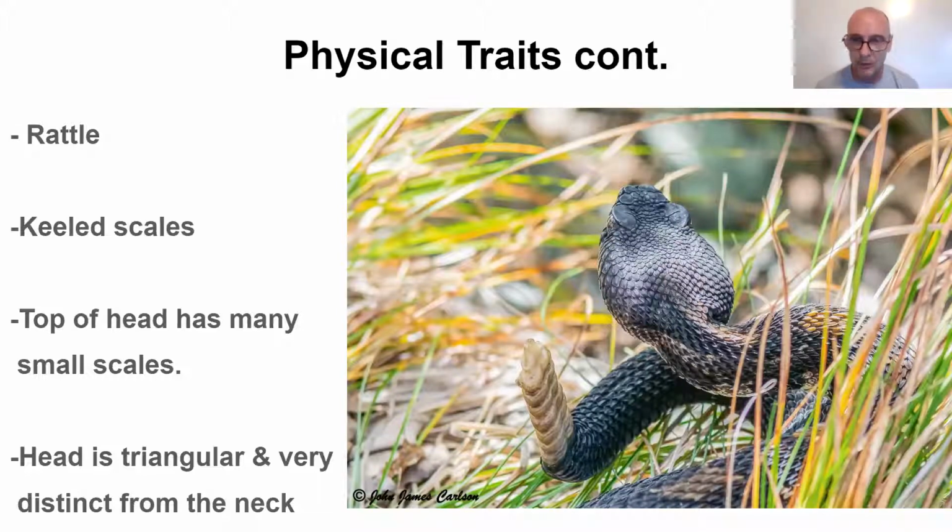Another unusual feature, at least in America, is that the top of the head is covered with lots of tiny scales. All of our non-venomous snakes, our copperheads, cottonmouths, pygmy rattlesnakes, and Massasaugas all have large plate scales. It's just timber rattlesnakes and eastern diamondbacks in the eastern United States that have a head with tiny scales like that.